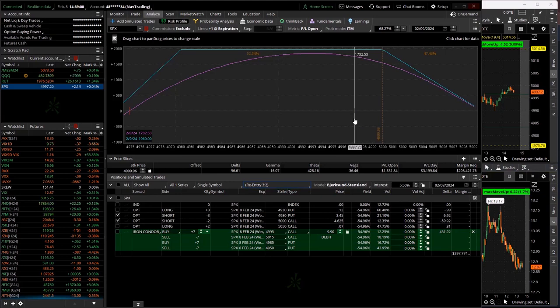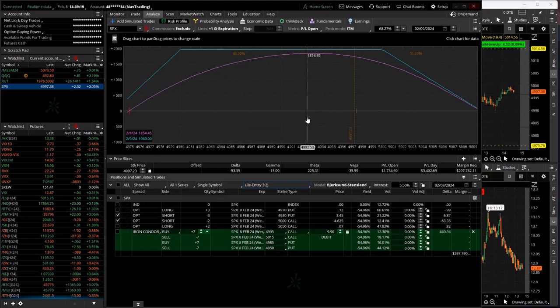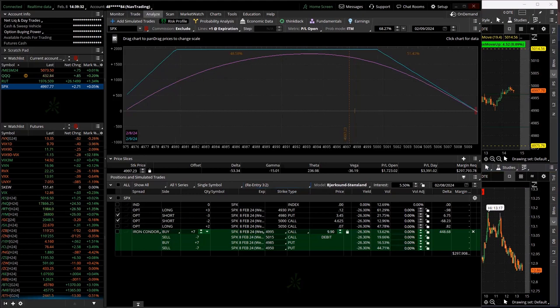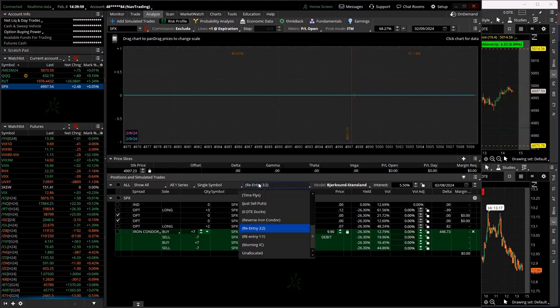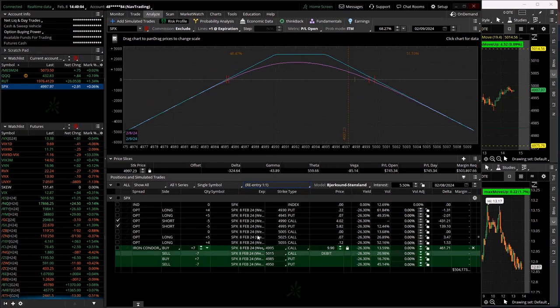And this thing is just hovering near my profit target, not quite hitting. Go ahead and close this one. Got out at 260. And I still have this one, which I'll let ride.